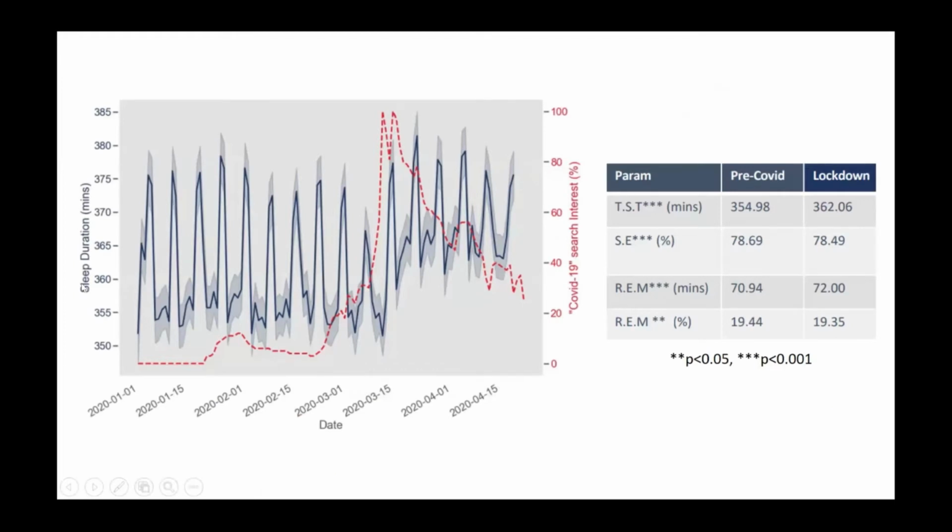So here we have sleep duration in minutes on the y-axis, and then we have these dates moving forward through time on the x-axis. The red dashed line is the COVID-19 search interest percent. So here you can see it explode, and actually when it explodes, when the lockdowns kick in, you can see that sleep duration does go up. And if we look over here, we can see that at least in people using the device, people were sleeping 7 minutes more.